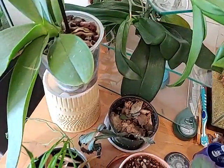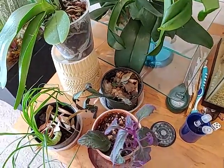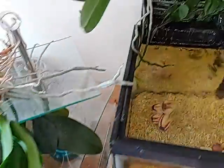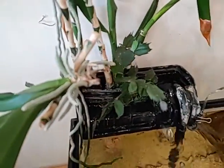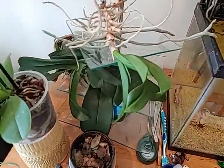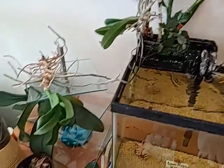The Christmas cactus is still trying to die. I think the water is just too rich. But then this one's growing. It is what it is. I can't get it to grow in dirt, but I can get it to grow in full water culture.